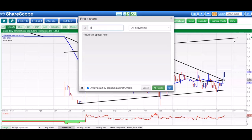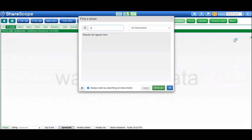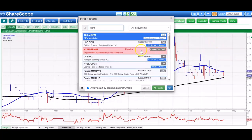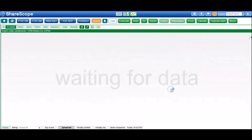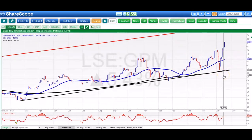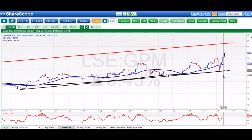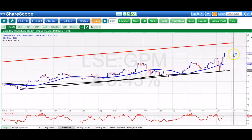Moving along to another gold stock, which is recovering or improving with the gold price, and it is actually Golden Prospects, not GPM Metals. Here you can see that we've got a rising trend channel, and shares flying with a rising 50-day line, looking for up to 63 pence by the end of this month, while we're above the 50 pence level.